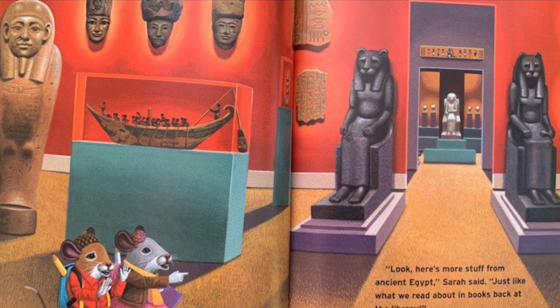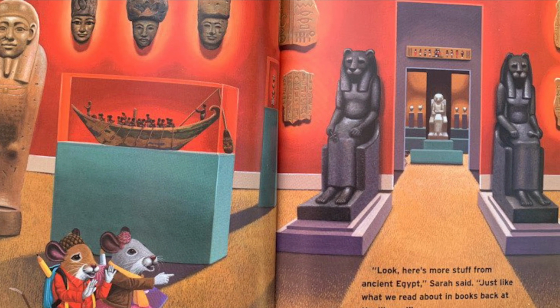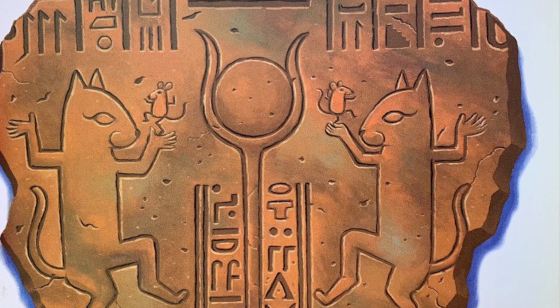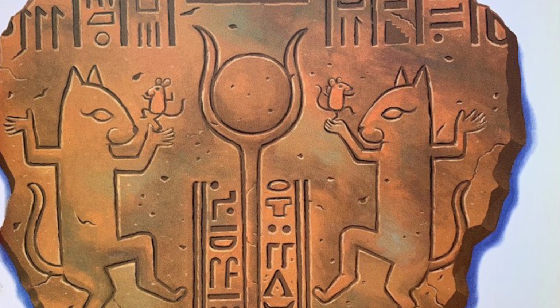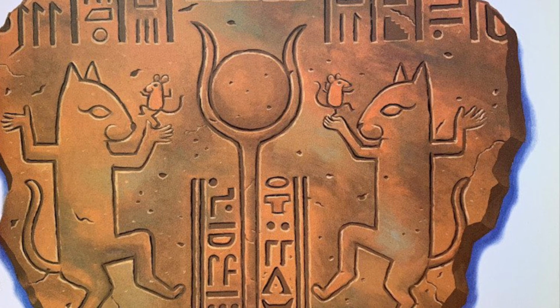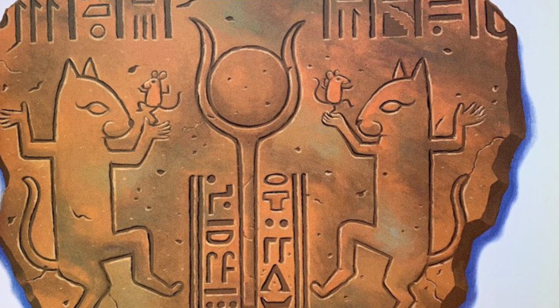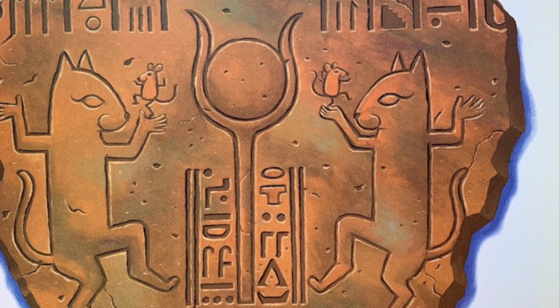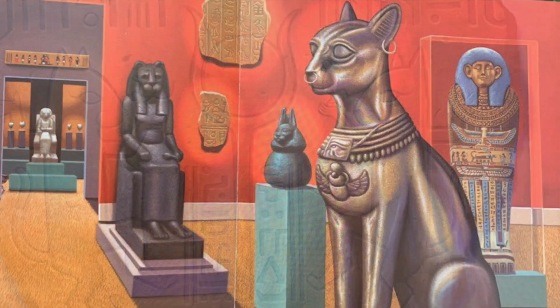In another room, Sarah asked, "What does it say on that broken rock, Sam?" "I don't know," Sam said with a shrug. "They call that kind of writing hieroglyphics." "Some of the pictures look like mice," Sarah noted, copying them in her journal. "And some of them," Sam said with a shudder, "look like cats."